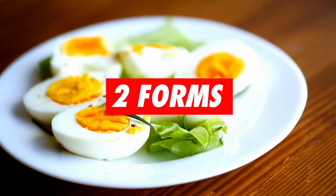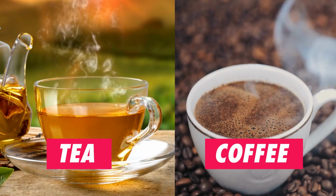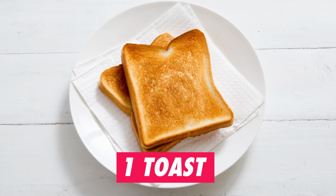Eggs you can have in 2 forms. The first form is boiled eggs. You can have 2 to 3 boiled eggs. Along with that, you can have a cup of green tea, tea or coffee as per your own preference, or you can even have 1 toast along with it.